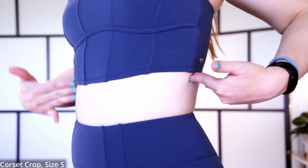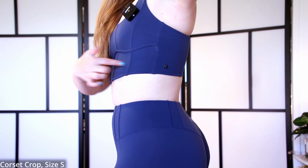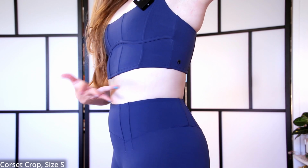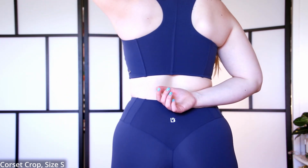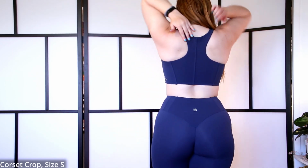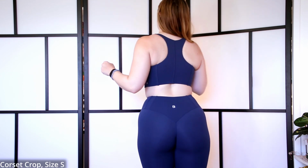You can see it's a little bit longer here in the front than it is in the back. We have the little metal logo here as well. It could have definitely been a little bit longer, a little bit more covering. And then in the back, you just have your simple racer back design here with a little bit of the seam detailing that we saw on the front as well. And that's kind of it.